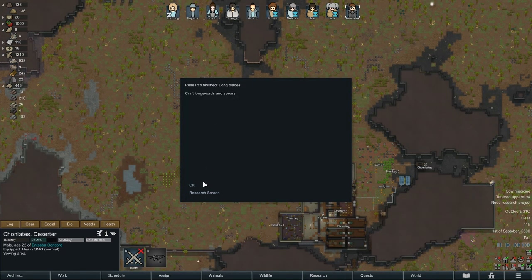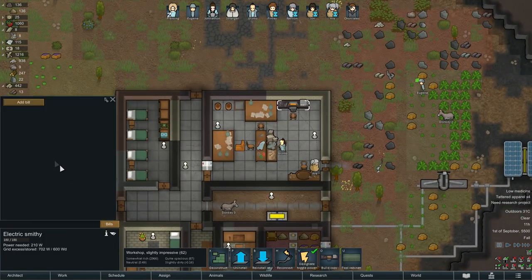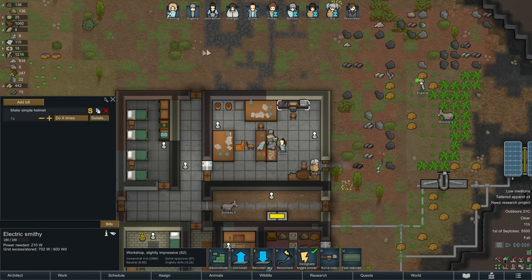Alright, so we finished the research of long blades. Now, this is quite important, if I'm being honest, because it means that we can now equip our people with long swords. And also, we need to be making simple helmets as well. Simple helmets was something that we could make as soon as this was created. I just didn't mention it. So you really want to make simple helmets for everybody.